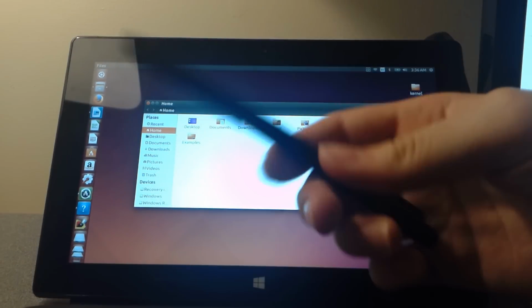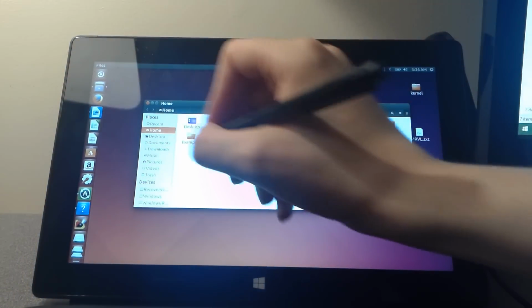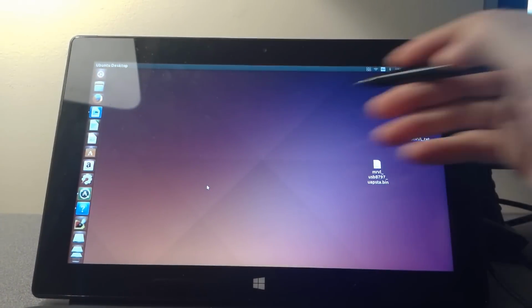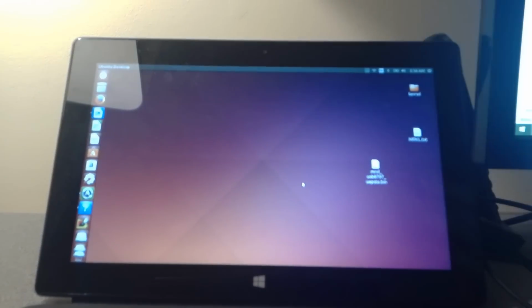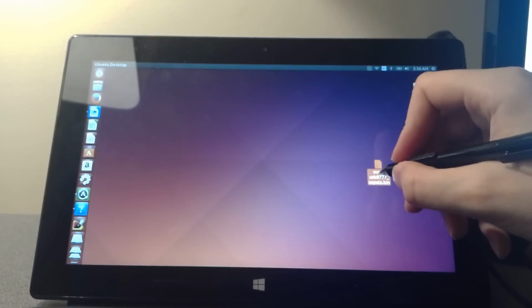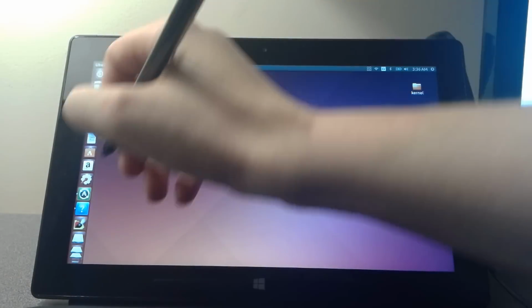As you can see, I'm actually using the Wacom stylus with this. And to my surprise, it works quite well for navigation. As you can see, it's got palm rejection. It is successfully rejecting my palm here. I guess that's a feature of the firmware and not so much the software in Windows. But yeah, this is definitely better than having to deal with a capacitive stylus.